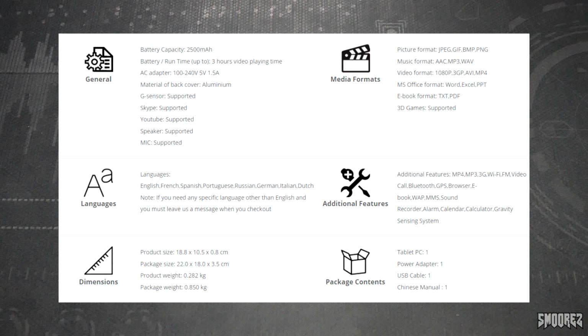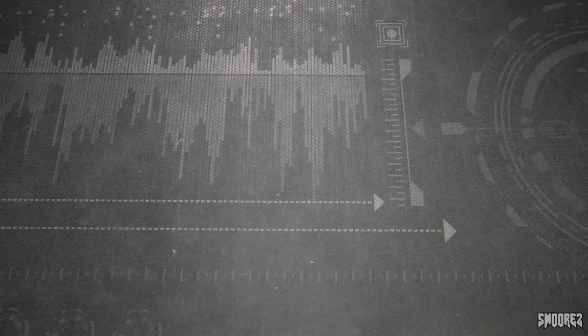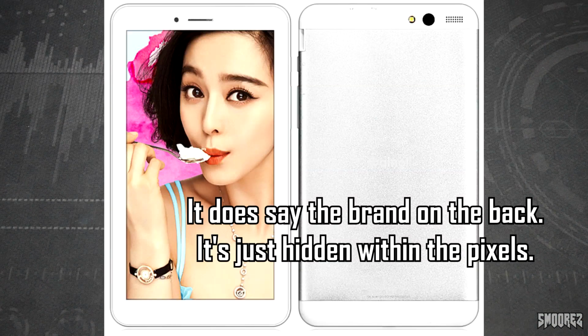Sports a bunch of media formats, additional features, package contents would have contained the tablet PC, power adapter, USB cable, and a Chinese manual. That's about it. And there's two pictures in the listing. One that shows how big the screen is, and how thick it is, and how wide it is. I'm not going to make any jokes just yet. And the second picture is this, a lovely picture that's displayed on the tablet. It doesn't have the name there, so we'll just ignore that one.